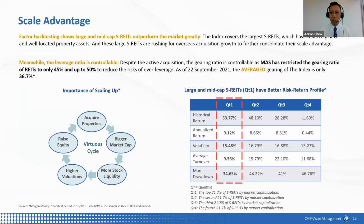Now, first of all, we only want the big boys to be included in the index. Why do I want the big boys in? Due to factor backtesting, the data has shown that large and mid-cap S-REITs outperform greatly. If you look at the table at the bottom right of the chart, Q1 is the largest and Q4 the smallest-cap REITs. You can see that large caps have a stronger historical return over a 10-year period. Annualized return is much higher than the smaller caps. Volatility is also lower. Very low average turnover means that most investors are buying and holding these large and mid-cap REITs and not selling them.